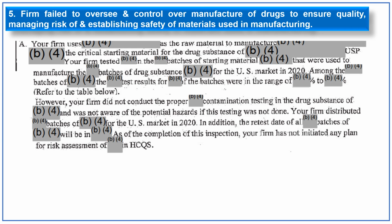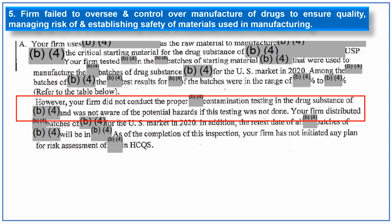of dash the test results of the batches were in the range of this. However, the firm did not conduct the proper contamination testing in the drug substance, and also they were not aware of the potential hazards if this testing was not done.